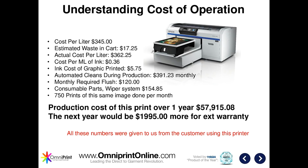So 750 prints of the same design per month. The production cost to do this over 1 year was $57,915.08 to do this job. 750 prints per month. That's what it costs to do that. And the next year it'd be $2,000 more, basically, because it's only a 1 year warranty. And as I said, these are numbers which were given to us by a person that was looking to do an analysis, and these are from them. So let's move to our printer to give you an idea.